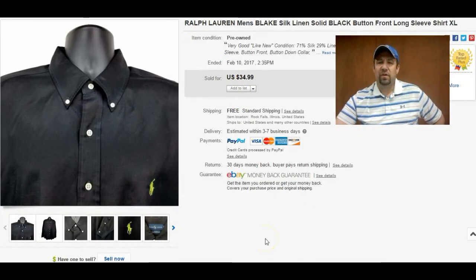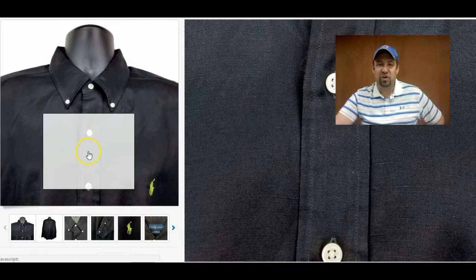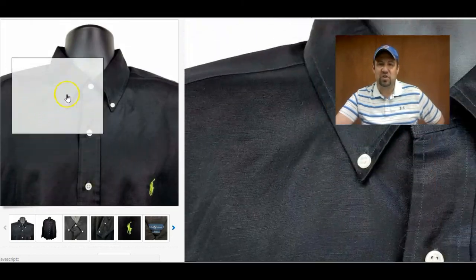Okay, this here was in that haul video, the 123 haul video. I love this shirt. This is probably one of my favorite shirts that I grabbed. I got this for $1.23. This is a Ralph Lauren Blake, size extra large, but it's silk and linen. You can see how shiny this shirt is. I mean, just check that out, guys. It's super shiny.